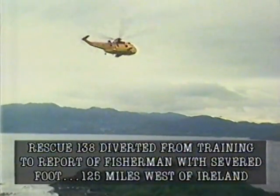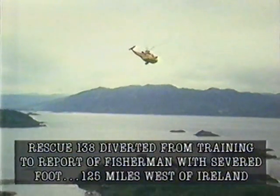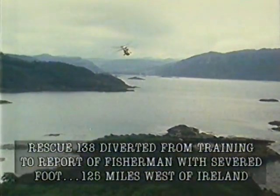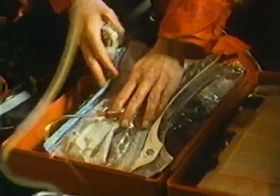Hi, Loss. This is Rescue Helicopter 138. The job is actually 125 miles out to sea, and it is a fisherman with an amputated foot. Over. Two hours ago, minimum, since the amputation. Add to that the fact it's going to take us another hour and a bit to get there. We're talking maybe 3.5 hours by the time we get to it.